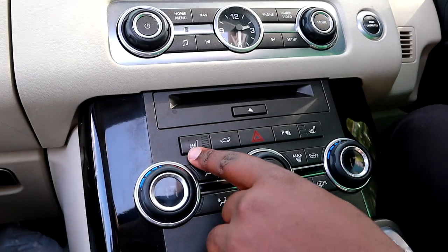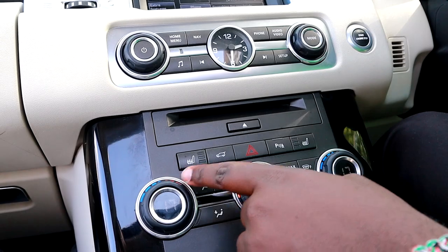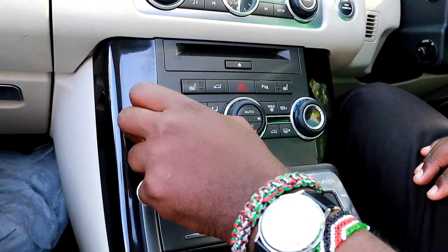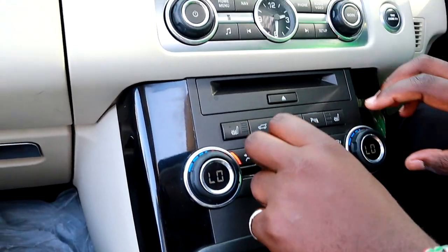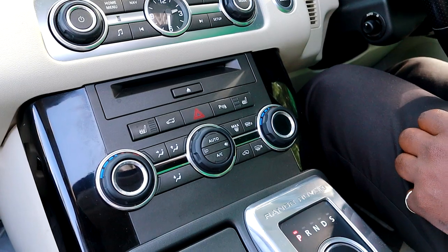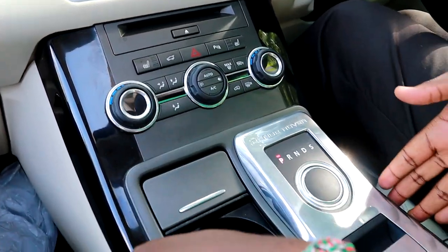And you see this button right here, and also this one right here, this is for heated seats for both the front and the back passengers. This is for opening the tailgate from here. And the climate control, these buttons feel so good, so premium. I just love the feeling, I use them all the time. There's a really good thing that I like, because everything here feels so premium. I love this black piano finish on the center console, feels so amazing.